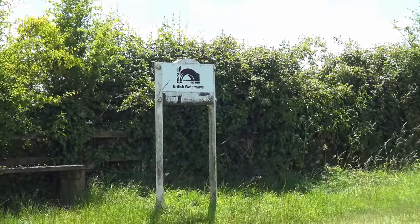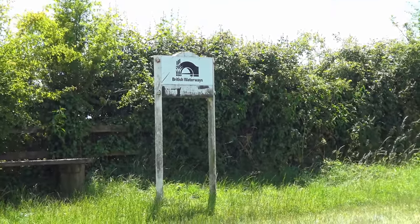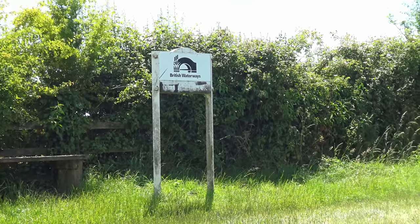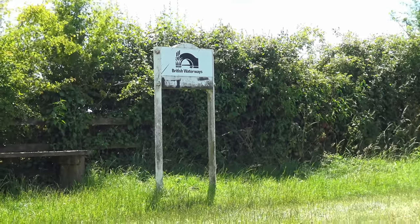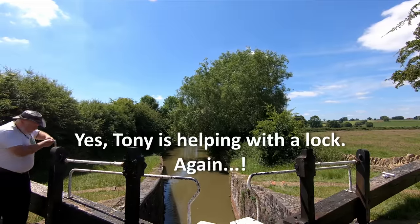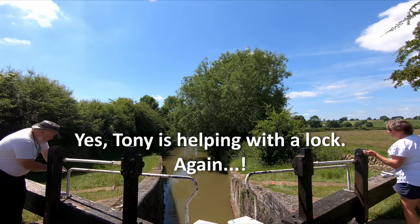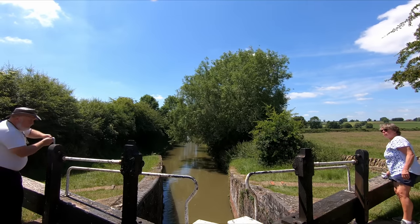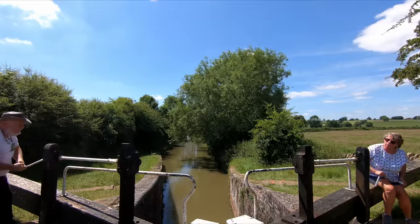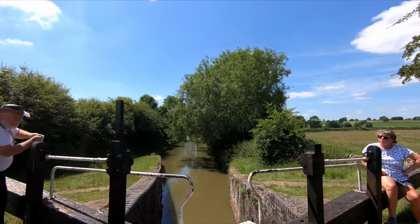There's a rare thing, look. It's a British Waterways sign. I'm surprised CRT have not been round to change it. These lads can enter. They didn't put the thing back on. And they let it down.